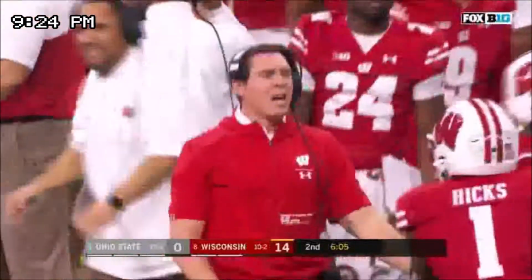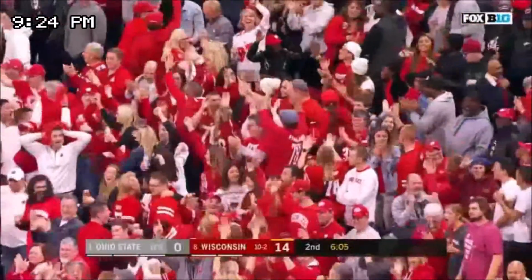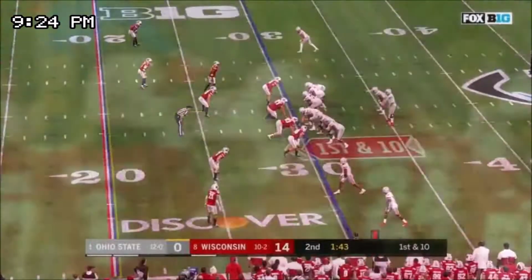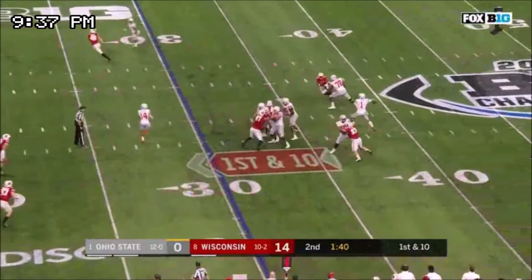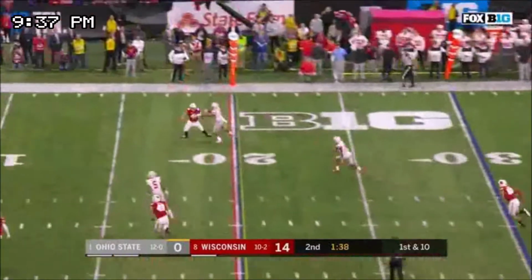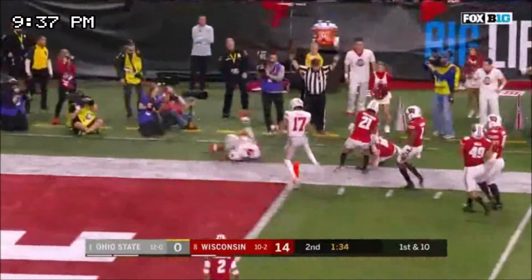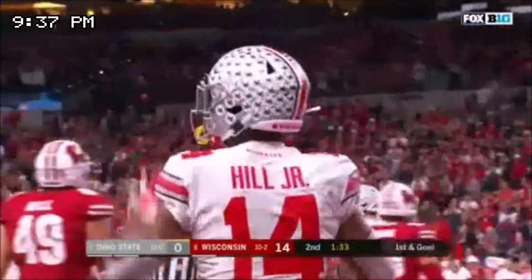Jim Leonard's team. All business. Bucks down 14-0. Fields underneath. KJ Hill with the catch. Hits the sideline. Got a great block from Dobbins and out of bounds inside the Wisconsin 5.